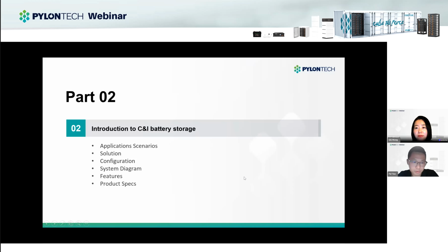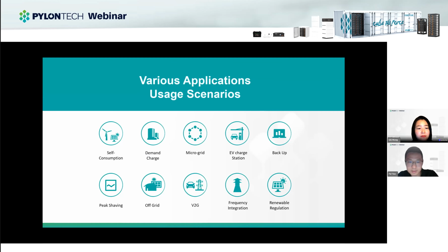Here I would like to give an introduction to our battery systems. Before that, we can see some various applications. I think here we listed some typical applications like self-consumption and demand charge. Demand charge is very popular in the US, especially for commercial and industrial, and also microgrid, EV charge station, backup, peak shaving, off-grid. V2G may become more and more popular in the future. And frequency regulation is more like a grid service for some front of meter, biggest projects.